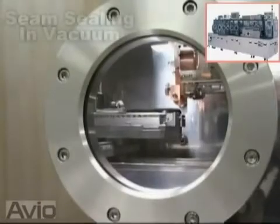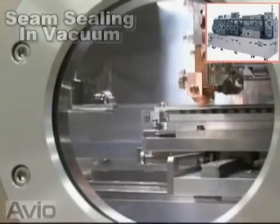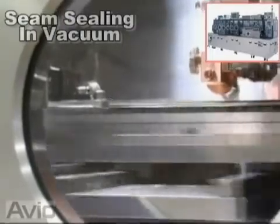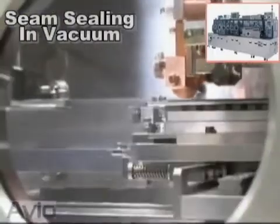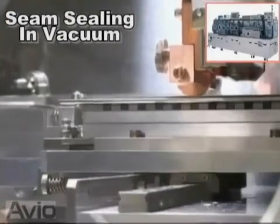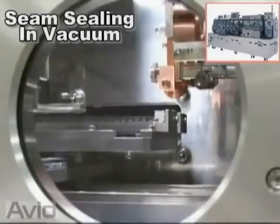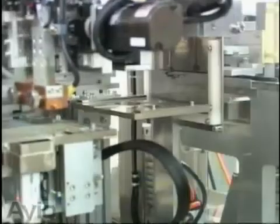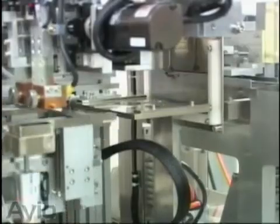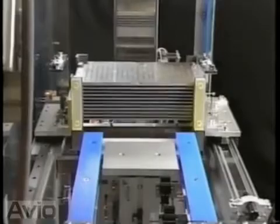This image is an introduction to a vacuum seam welder which performs X seam in a vacuum. After the seam sealing, inside the package will be in a vacuum state and the internal environment will be superior to the N2 environment. It is an extremely effective function to make the devices smaller and of higher performance. After seam sealing, the packages are transferred from the seam welder to the ejection chamber, which completes the process.